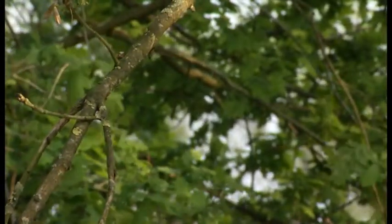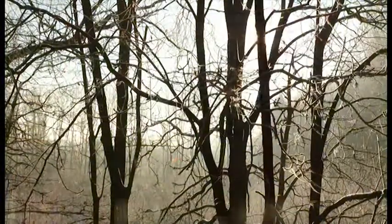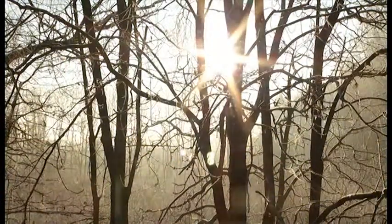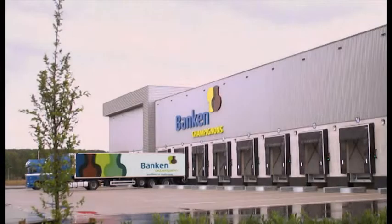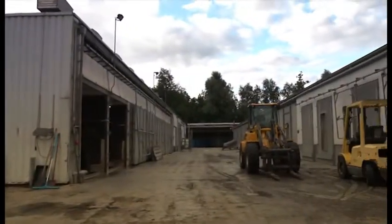As the days in autumn get shorter and the weather cools, the spores start to create mushrooms. You can find spores under the caps of most mushrooms. These spores will create a whole new network of mycelium during the summer. Banken Champignons production companies imitates this cycle.